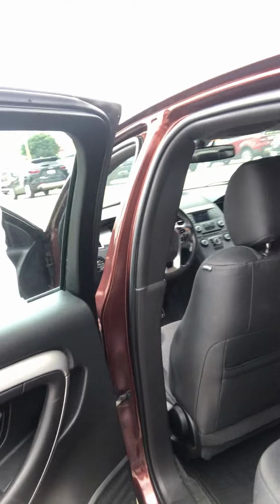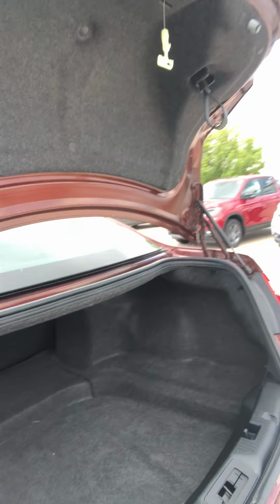Here in the back, it looks like the seats were never really sat in. These seats do drop down back here, giving you a ton of extra cargo space in case you needed to fit a fishing pole or something like that in there. Underneath here, you do still have your spare tire.